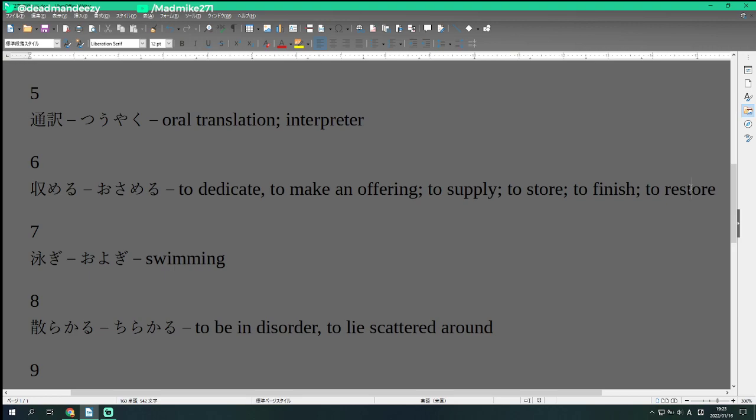Osameru. Dedicate, finish an offering, or to Osameru.